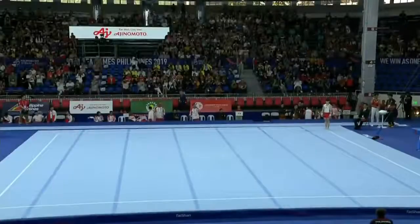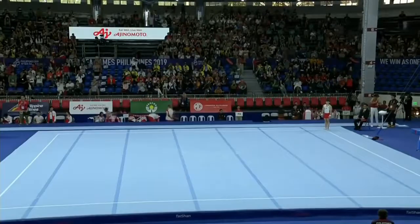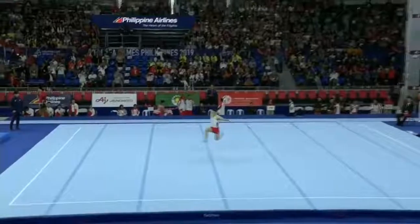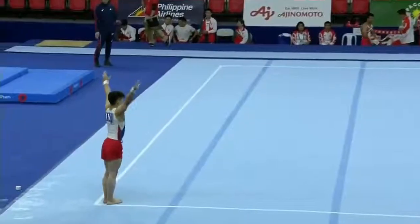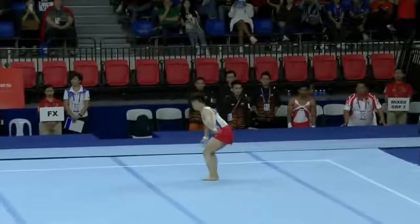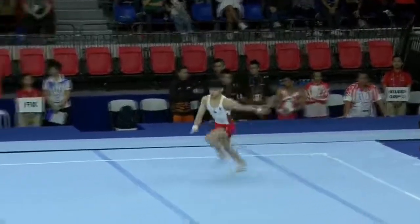Okay, so we have now on the floor is, of course, Carlos Yulo. This is his routine. Very strong start. Double front half. Pike. That is a 2.5, 2.5. Yung landing okay lang. Yeah, siguro yung mga shoulders lang would cause him a little bit.